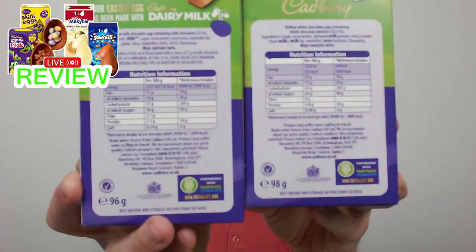The Cadbury ones tend to be between 96 and maybe 98 grams. You can see 98 there.